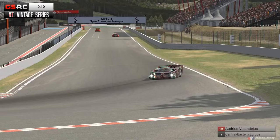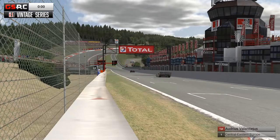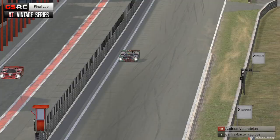Adrius Valentinus here, heading into the final corner, or the first corner, and it looks like I think we're going to have another lap. Are we going to have another lap? I don't know. We are indeed. No, the checkered flag. That is the white flag. He never saw the white flag.